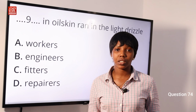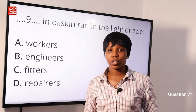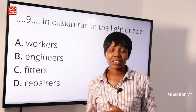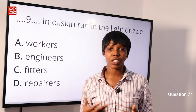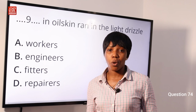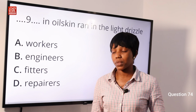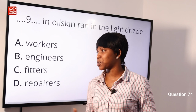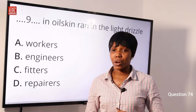Option B, engineers. Engineers is appropriate because a flight or aircraft engineer best describes one who monitors or inspects aircraft systems. Option C, fitters, someone who fits or assembles something. Option D, repairers, someone who repairs. So option B is the correct answer, engineers.